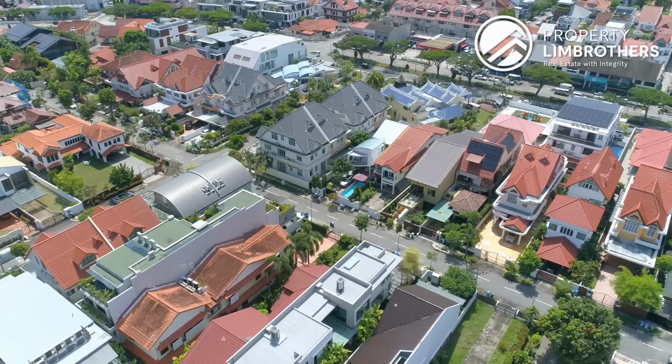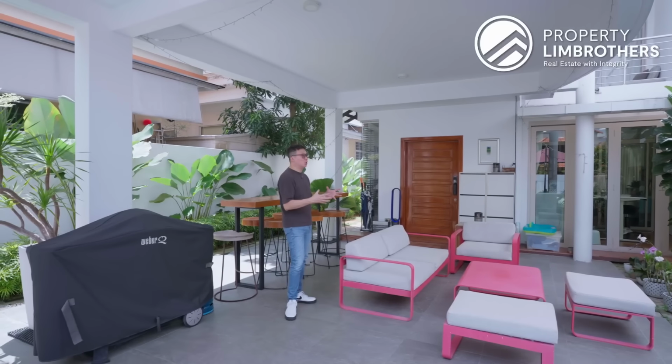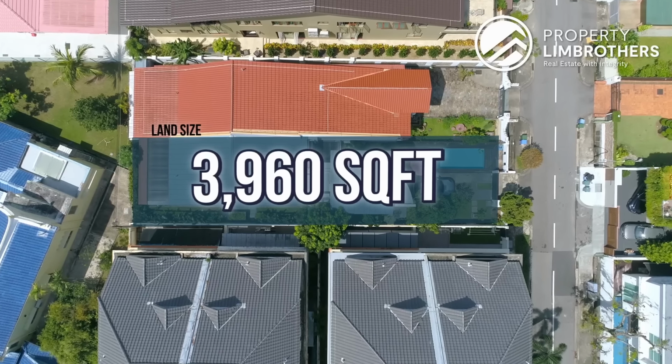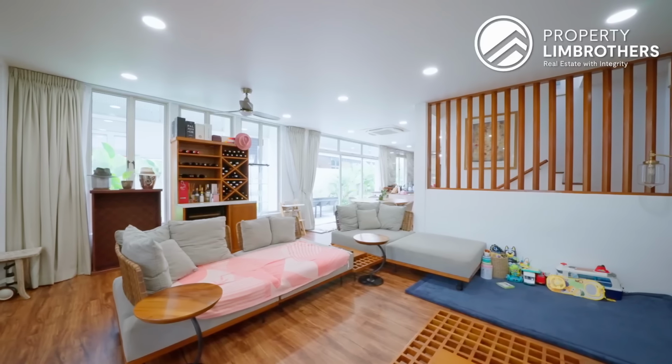So I hope that you enjoyed this home tour as much as I do, showing you this very nice semi-detached house located in this Frankel Estate, specifically the Dunbar Walk area. If you are looking for something along this area, and if you want to buy into the potential of future capital appreciation, this is a 3,960 square feet semi-detached house that was recently renovated 2 years back. Condition is move-in ready.